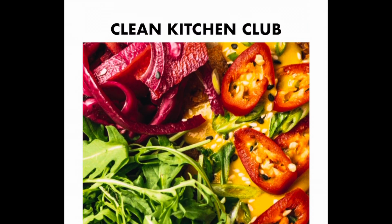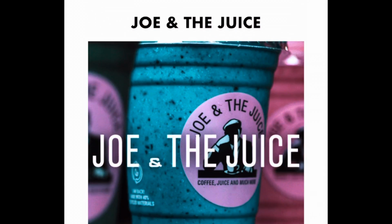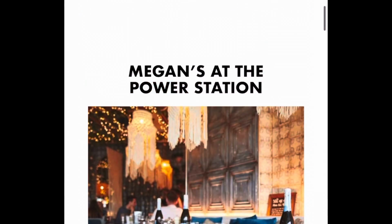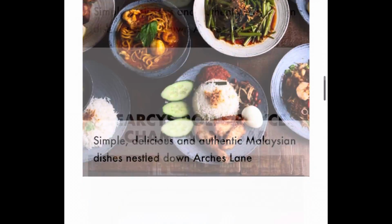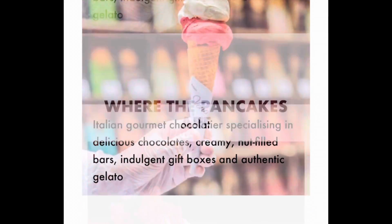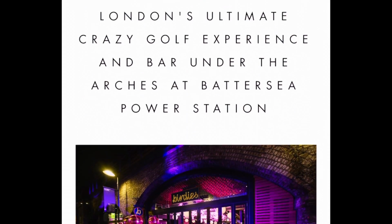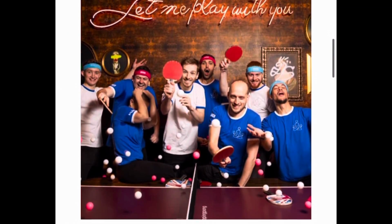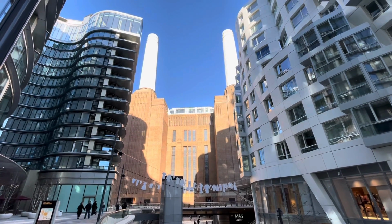Here's a look at what you can enjoy on site. There's even an underground crazy golf experience and bar. Table tennis and beer coming soon. And in due course, I'm looking forward to finding out more about the BXR and virtual reality experiences.